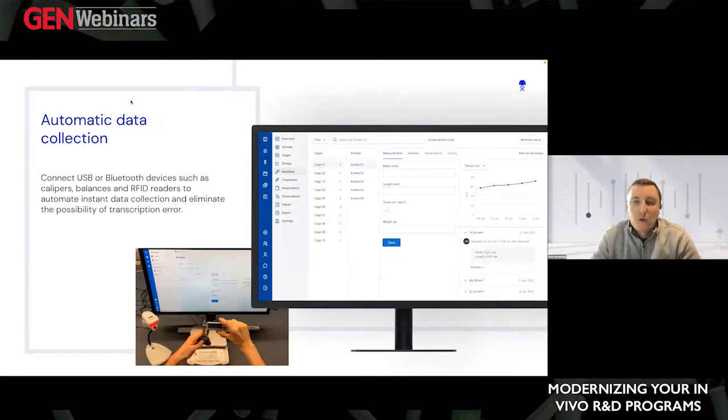And we also put a lot of focus on automating many of the repetitive tasks that are performed on a day-to-day basis via integrating with commonly used laboratory equipment. This includes things like RFID scanners for identifying the animals, balances for recording body weights, or even calipers that can be used for things like measuring inflammation or tumor sizes. We can also provide a mechanism to easily import data generated from more complex devices, such as imaging systems.